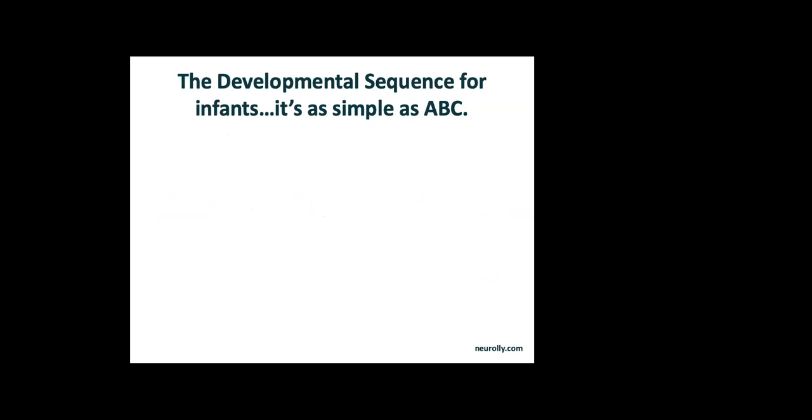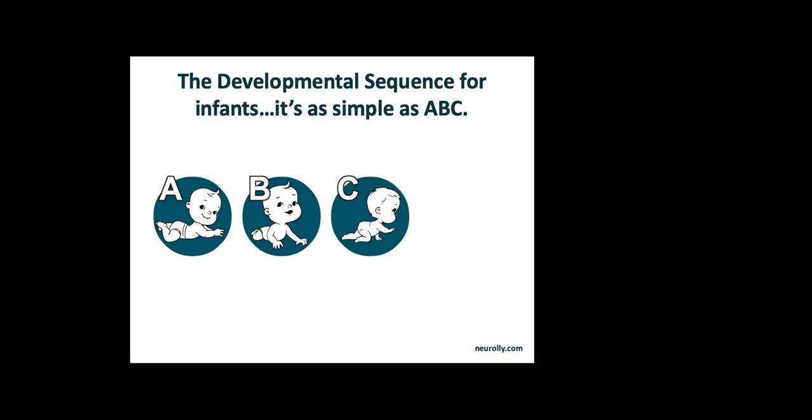Now, the developmental sequence for infants really is as simple as A, B, and C, but the impact is profound. So what exactly is the infant developmental sequence? Now, there's so much more to explore, but in a short webinar, I'm just going to give you a synopsis. Please write down your questions, and I will be happy to answer any questions that you have after I finish this presentation, which will only be about 5 minutes, okay?